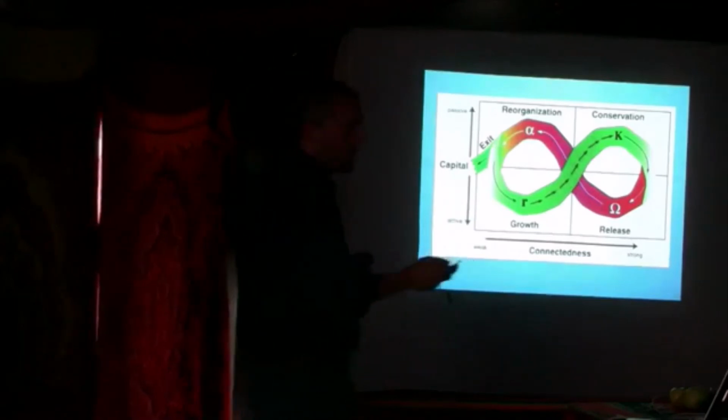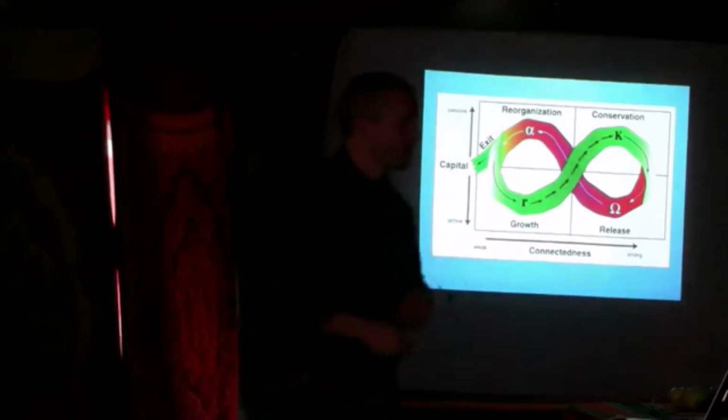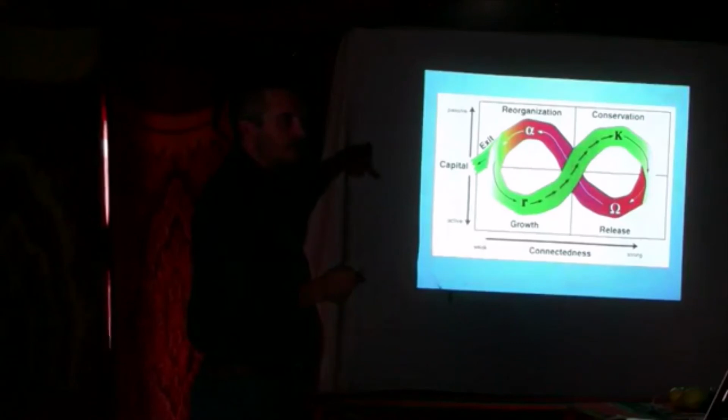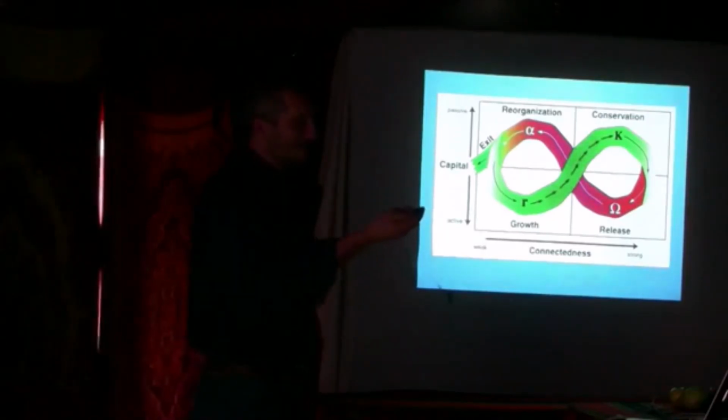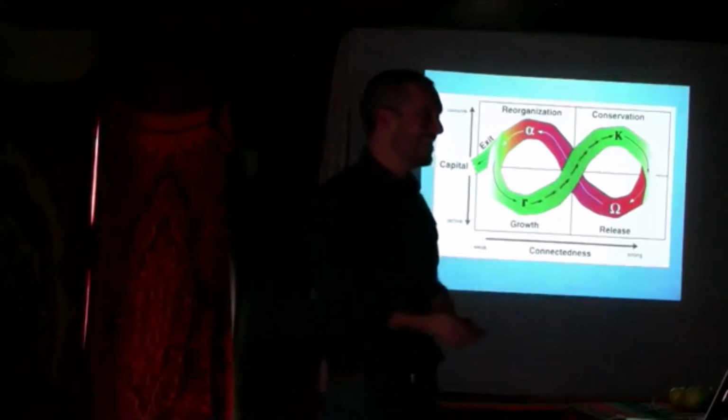But as soon as it's really connected like that, it'll create a change across the whole region instantly, just because of that connectedness element. Is that exit arrow suggesting a move to a new attractor? Is that the idea? That's right. There's a possibility, in the reorganization phase, of a move to a new attractor. Exactly right. I should have mentioned it. Thank you for reminding me.